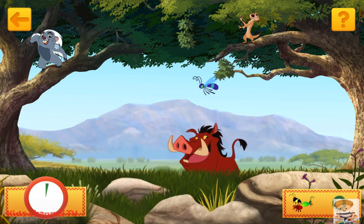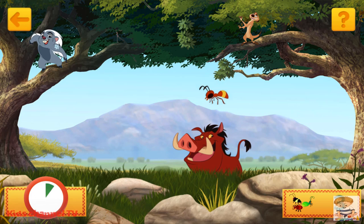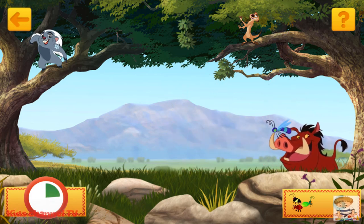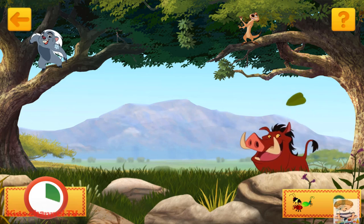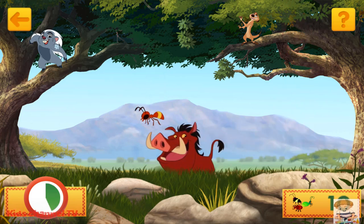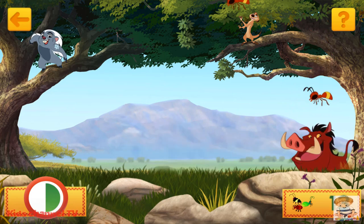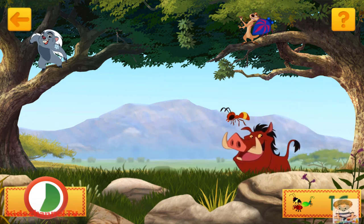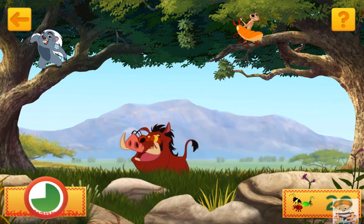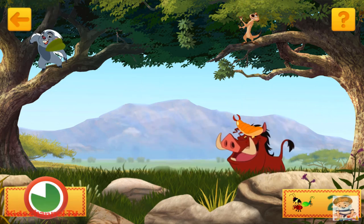Move Pumba left and right to catch the bugs. Triple points! Juicy! Triple points! That looked tasty! Triple points!